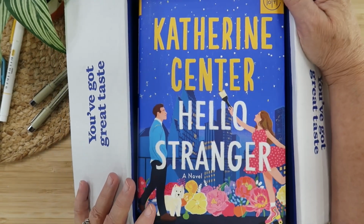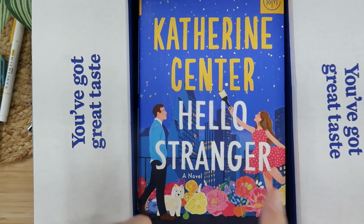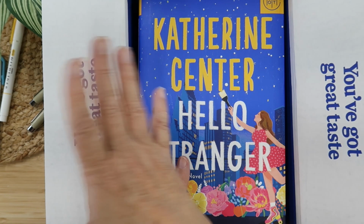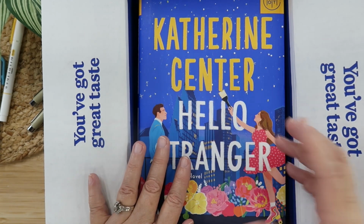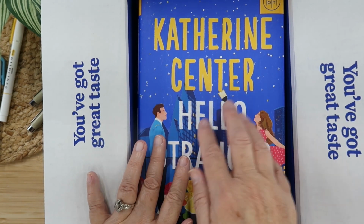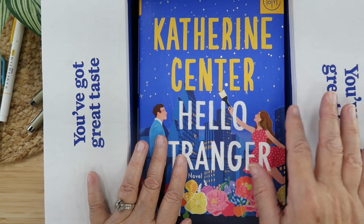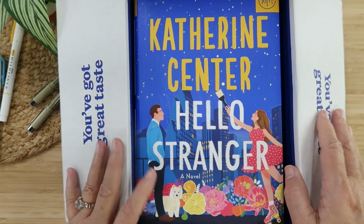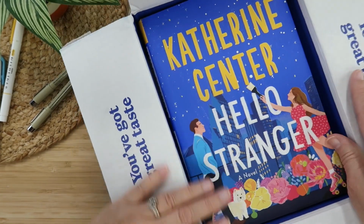So right off, we have Catherine Center's Hello Stranger. This was the book for the month. Now, I have been pausing my book of the month like every other month because I'm getting more books in than I'm actually reading. So I'm trying to get through some of the books I'm reading. But when I do find books that come out, I do want to get them and I do want to add some on. So I have 3 books in here. So I'm going to move this aside.